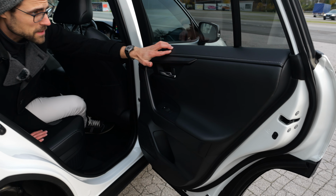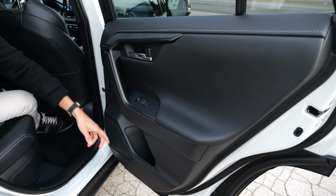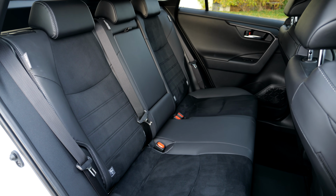Rear seating, here the rear doors. Oh, there's a nice leatherette cover also on the top part here. So I like that build quality. Hard plastic just in the lower part. This trim here even has seat heating for the rear seats. Wow. Then also the nice microfiber inserts on the rear seats.